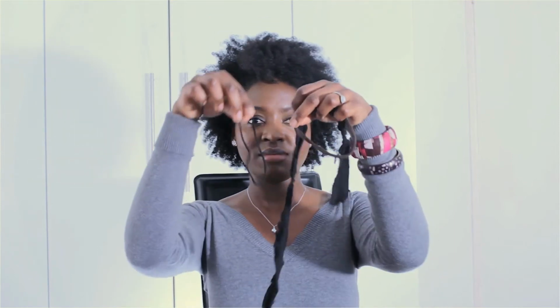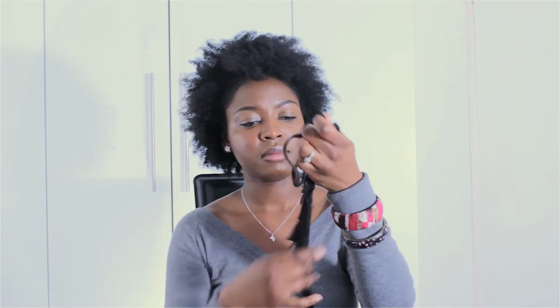The next thing that I'm gonna show you that I use a lot, and I know that not only natural hair girls or natural hair people use, are elastic bands. Now, everybody uses elastic bands, but I don't know about you, I always tend to lose my elastic bands. I put them down, I never know where they are.